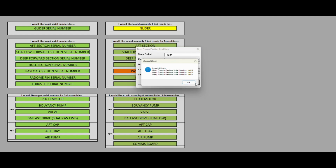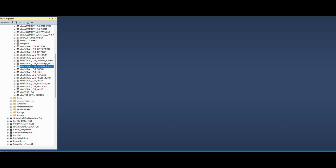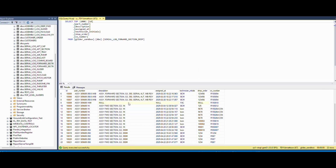This is both a drop-down and an entry field, so in this case we will do 987, and technician initials. When I submit this form, the VBA code packages the input data and sends it back to the SQL database using a secure SQL connection. The serial numbers are then automatically generated in the serial number table and echoed back to the technician. If we transition over here to the SQL database, we can open the serial log for the forward section, and we can see the three entries that we had just created, 19, 20, and 21.